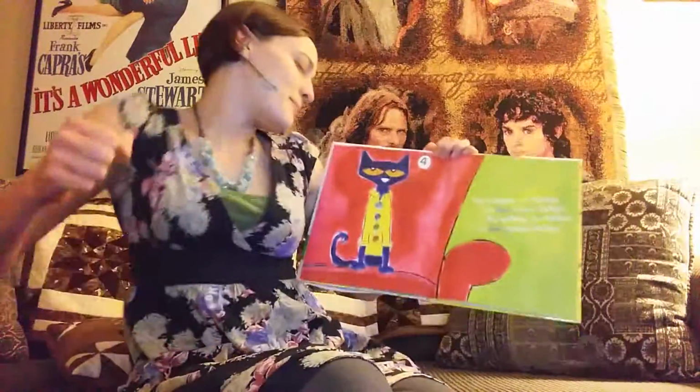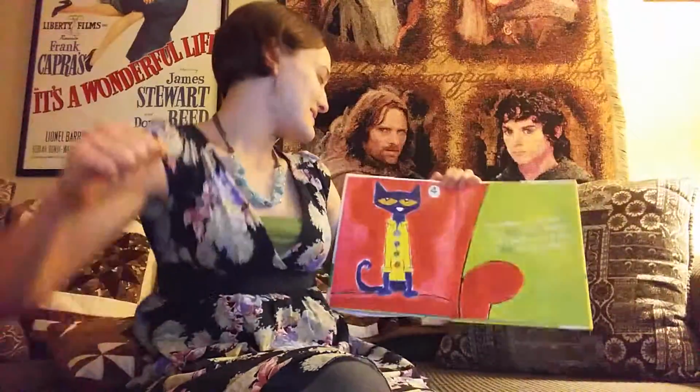My buttons, my four groovy buttons. My buttons, my four groovy buttons.